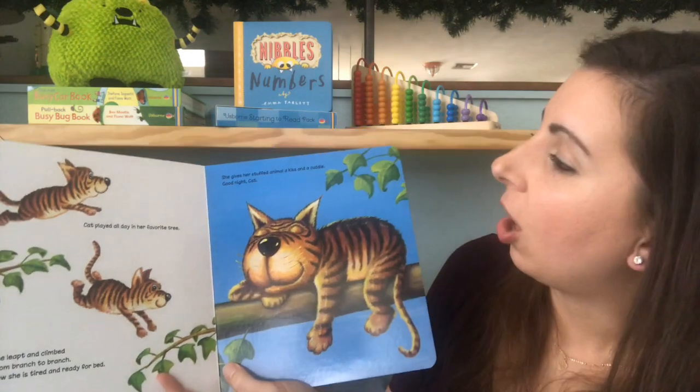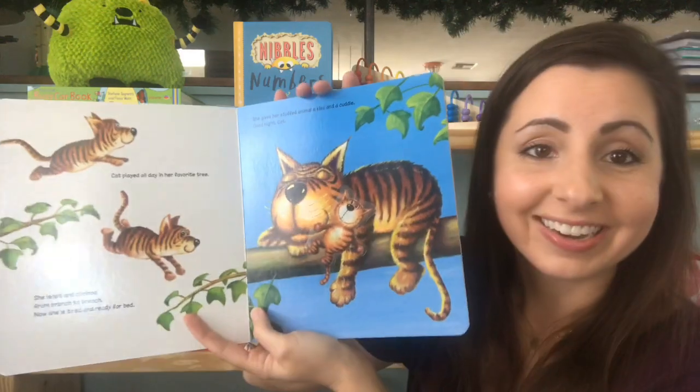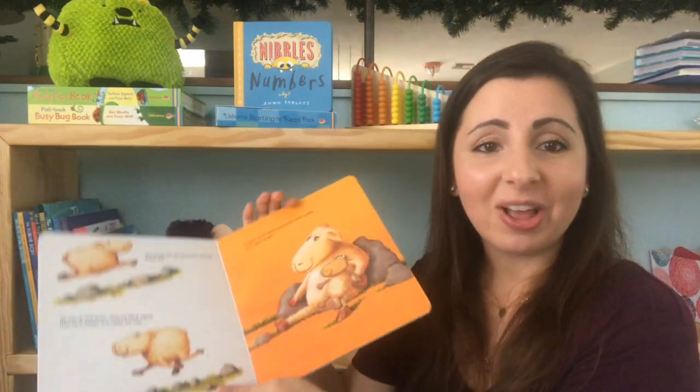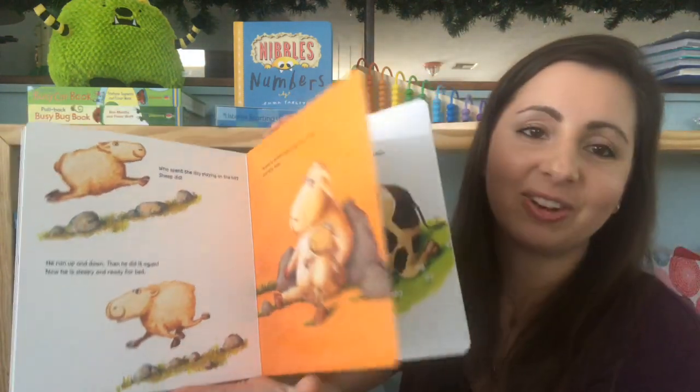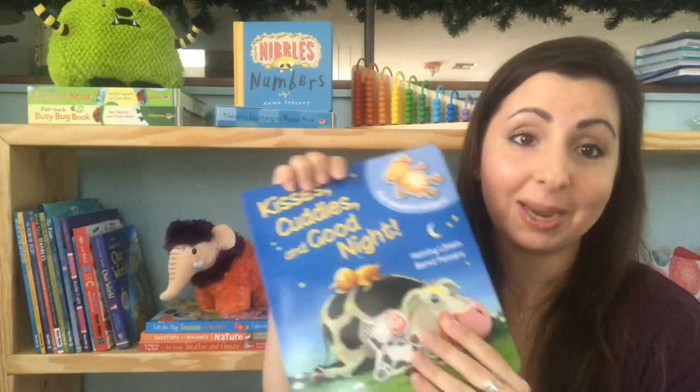So Cat has played all day. She gives her stuffed animal a kiss and a cuddle and good night. So you'll do that with each animal on each page as they have their fun little stuffed animal as you'll send them to bed. This will be a great bedtime story for your little one.